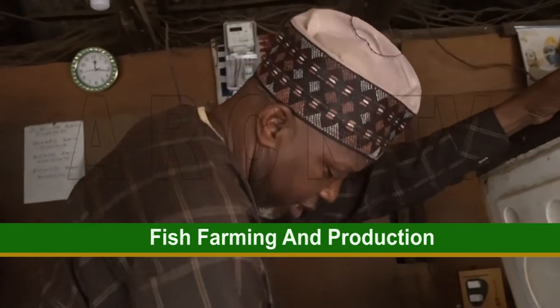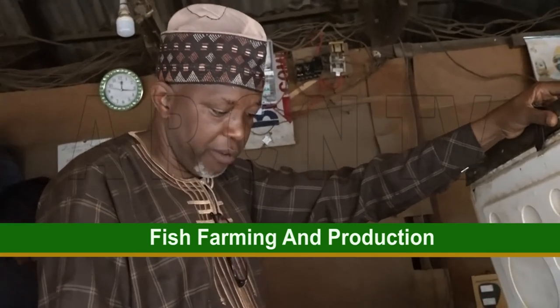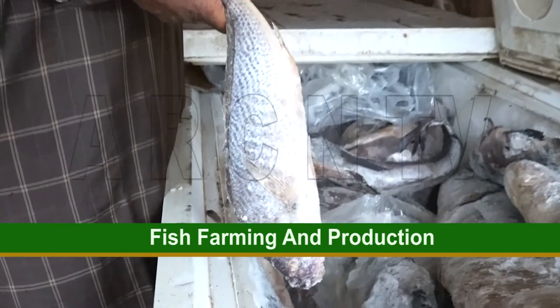These are croaker fish. These are small. You can have bigger ones than this. Very big.